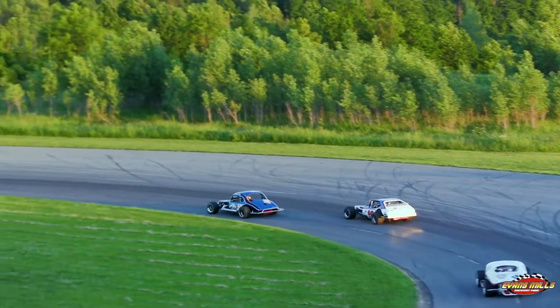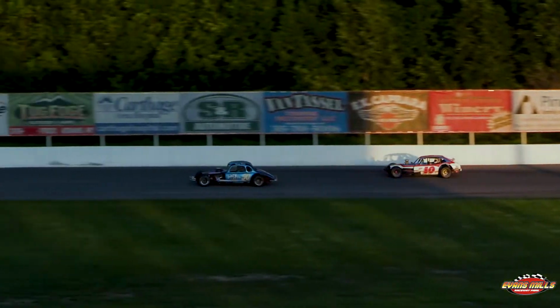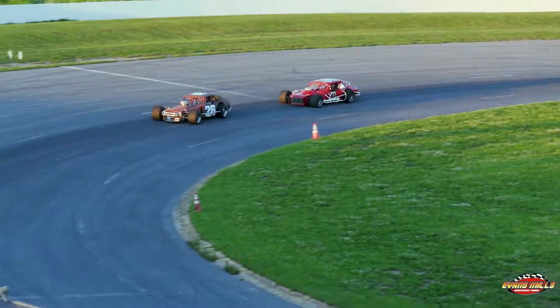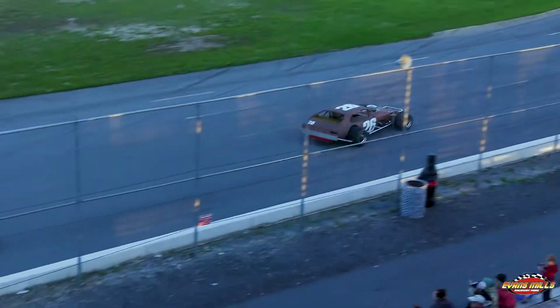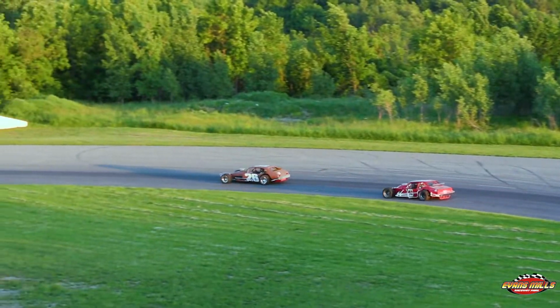And then you've got the 16 of Eric Gall just sitting there waiting to see if anything happens up front. Semler closing the gap now on the 26 of Ripley. Coming off the turn, Ripley continues to lead. Semler in the X9, a late model trying to run down a modified.